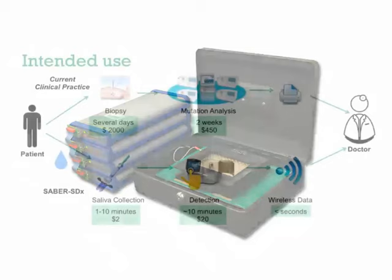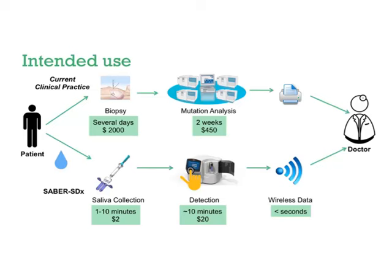So the final slide here is really a clinical scenario where we see the current intended use of liquid biopsy: a patient with a suspicious lesion, a nodule on a CT scan, comes in for bronchoscopy, and the tissue sample is forwarded to a molecular lab for analysis, either using the cobas platform or some of these other commercialized CLIA platforms, and then informing the physician.